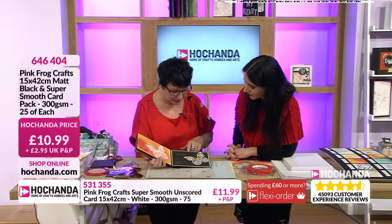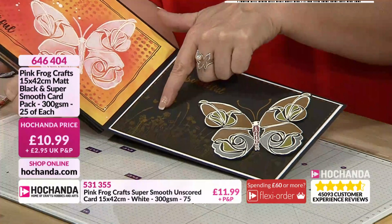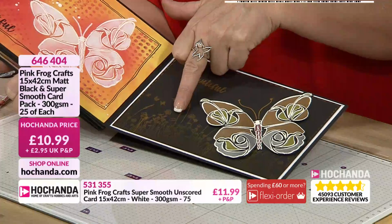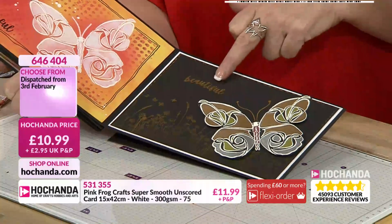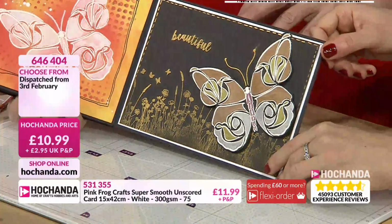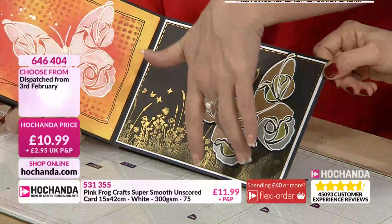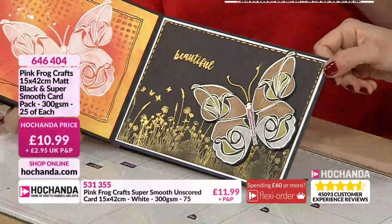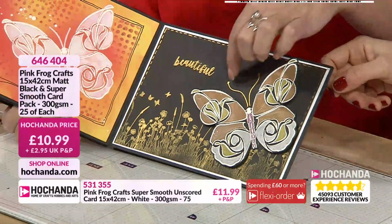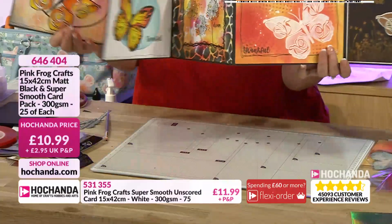This is on our black, and I've used a stamp with WOW embossing ink, and that's mica powders. Wow. If we tilt it like this, we can see the mica powders. And that wasn't stamped with a stamping press. I did that manually, so you can see that. But that's lovely.